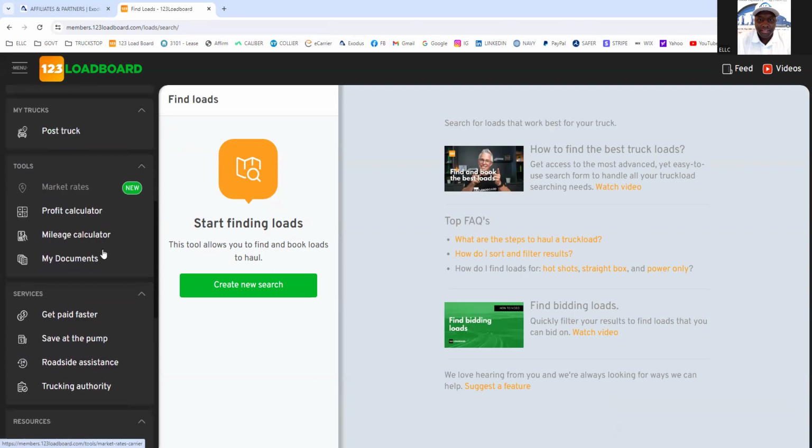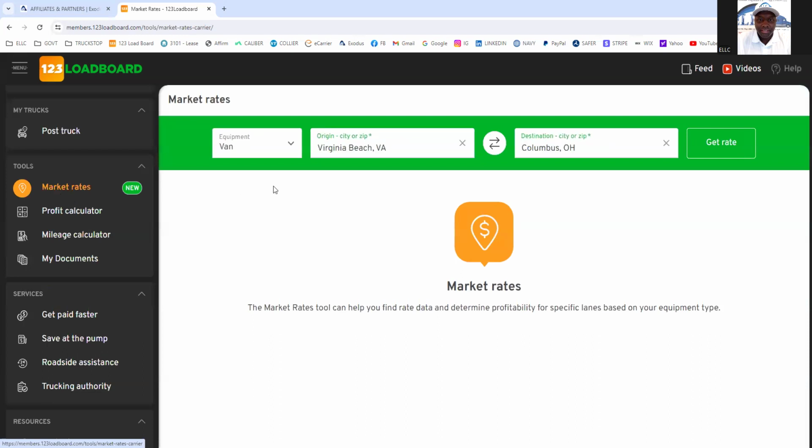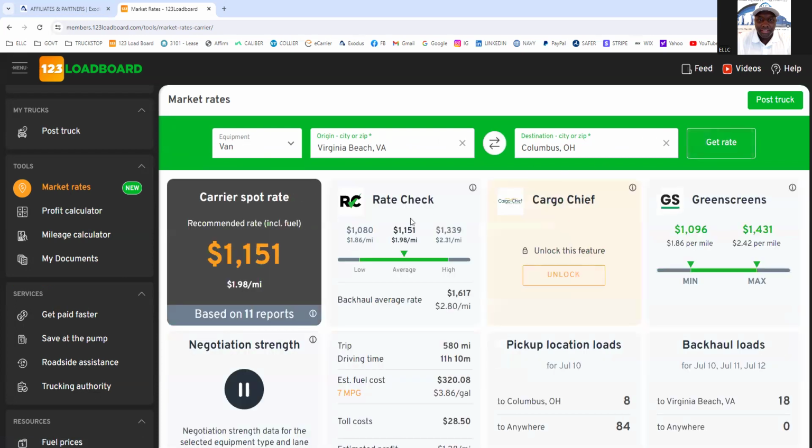We have market rates. Right here, you can look up market rates from Norfolk going anywhere, Norfolk going to a specific place. So with market rates, you've got to select a specific equipment type, a specific city, origin, and destination, and get the rate. So let's say for a van, Virginia Beach to Columbus, Ohio, get the rate for that. It shows you right there. And then let's switch it: Columbus, Ohio, back to Virginia Beach, you get the rate, and it changes it back.